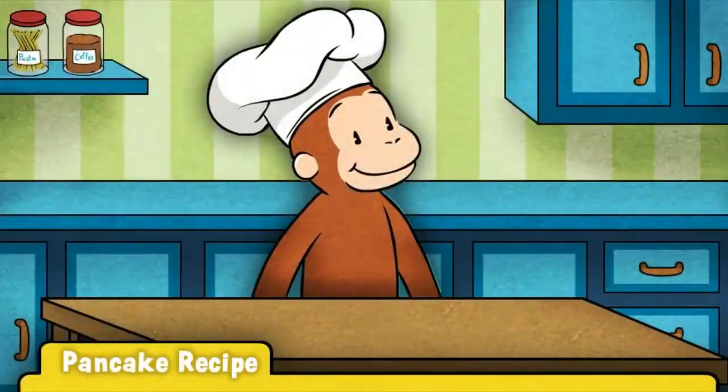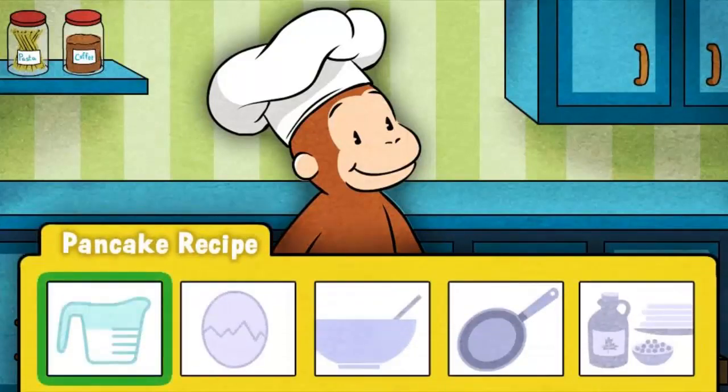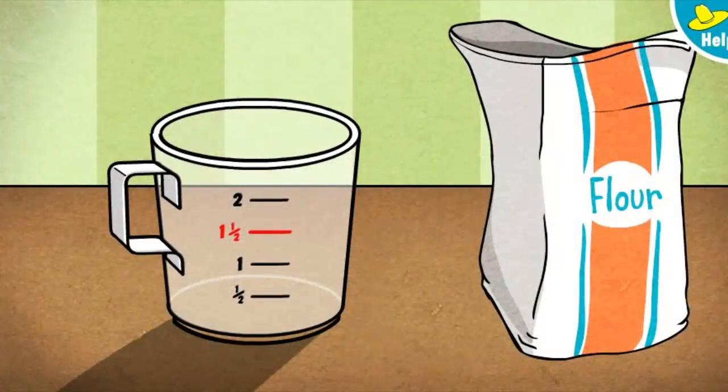Great job. George loves pancakes, don't you? Let's follow George's recipe to cook up a stack of delicious pancakes. First, we'll measure all the ingredients. Ready to start with some flour? George's recipe calls for 1.5 cups.